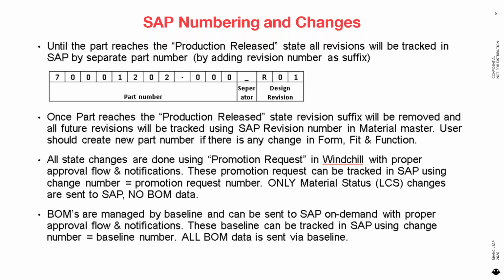Now, why do we do that? We do that because we maintain maybe 2 or 3 build baselines at a time, right? So we might be modifying build 1, build 2, build 3. May have 3 different configurations that we'll want to send over. So we send all BOM data related to those builds via a baseline.